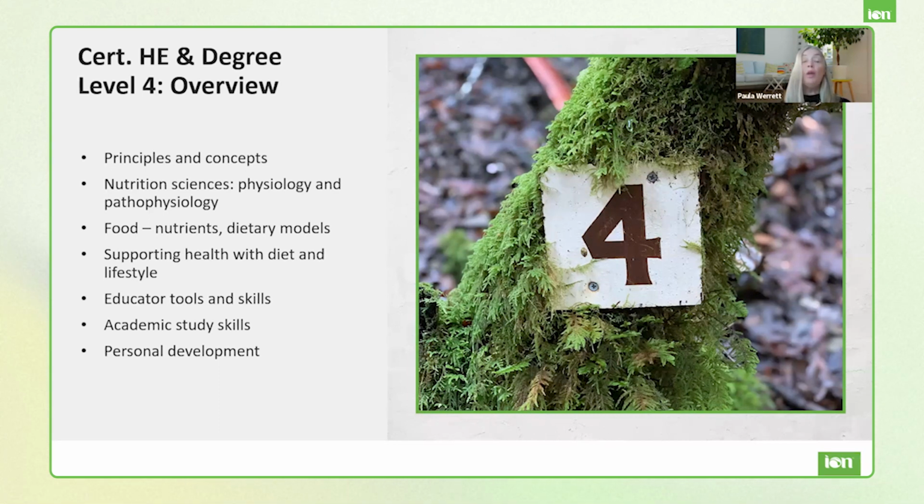But also, because you've done level 4 of the degree, then you can, if you want to, progress onto level 5 and level 6 to fully complete the degree whilst working using your dietary educator skills.